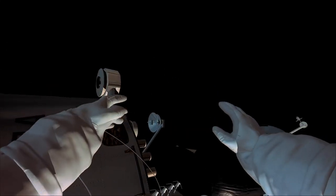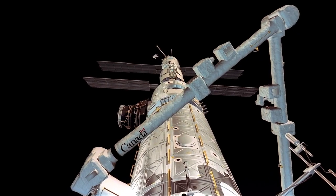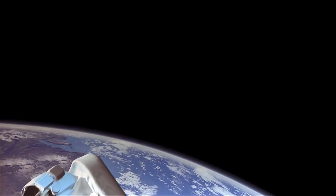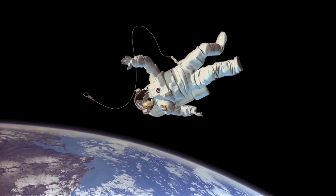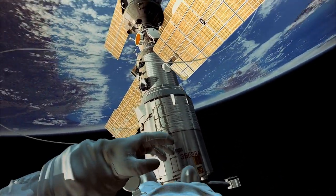Hey, Chris, it looks like I've drifted off structure here a little bit. Try and pull myself back in. Scott, it looks like your tether is disconnected. I show it coiling away from you. And Scott, you're headed out over the port nose of the vehicle. Looks like to me, looks here on the port side, they should maybe be able to see you out windows 1, 2, or 3. Okay, I'm going for the safe room.